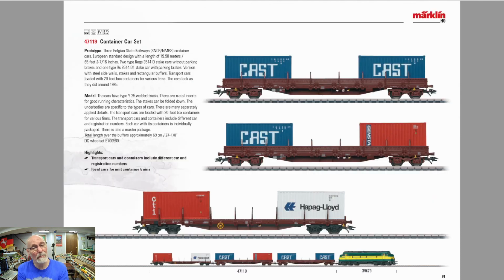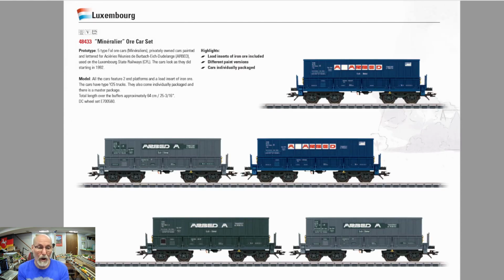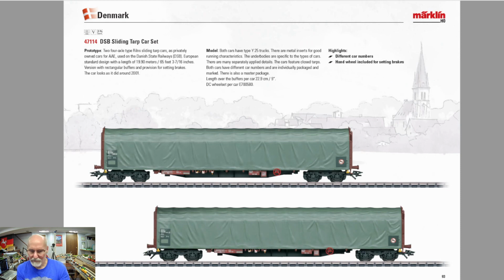Anyhow, so Belgian and some Belgian freight to go with it. And this is a three wagon, a three container car set, container flatbed set. So you get all of that that you see there. And then if you want, you can take off the Belgian freight and add this Luxembourg freight, because it pulled Luxembourg too. It was Belgium and Luxembourg. So you can add this to it. And then, hint, hint, they introduce a couple of Danish sliding tarp car sets. Pretty cool.